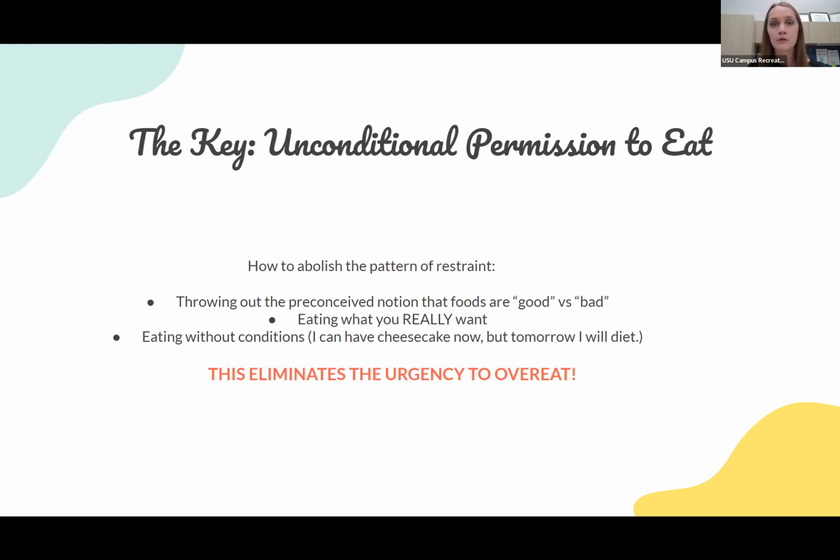Second is eating what you really want. So what sounds good to you? Your body, if you let it honor its natural instincts, is really good and really efficient at telling you what you need. And a lot of us with dieting just suppress those cravings, suppress what our body's telling us. But if we listen to that, then typically we can get what we need. And our body is usually trying to tell us something with our cravings. So eat what you really want, whatever your craving is telling you.